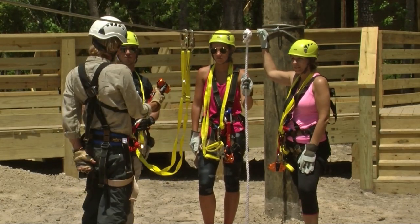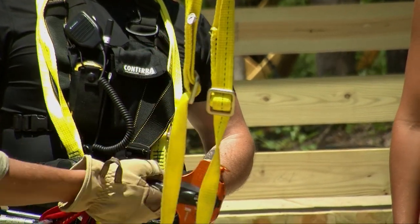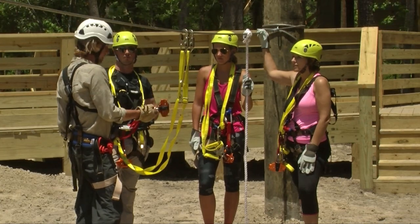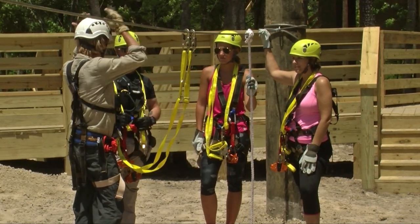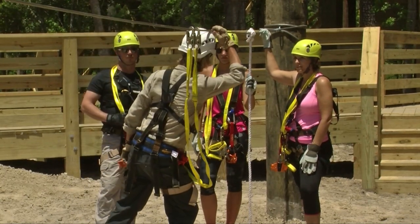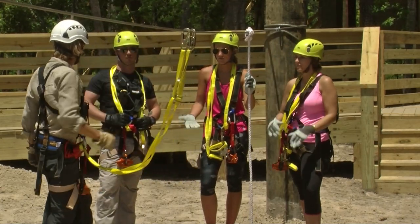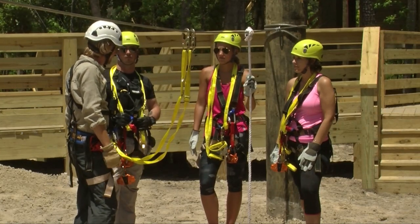This is your trolley. This is your vehicle for today. It's what's going to be taking you down. We are going to handle all of your equipment, so all you have to do is sit back, relax, enjoy the ride. You also have your helmet to protect your head in case you're zipping and it gets up under the zip line. You have your gloves. They're going to be your braking mechanism today. We're going to show you how to do that in a minute.